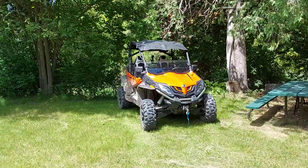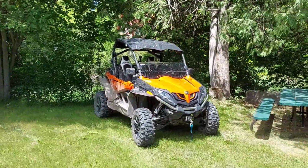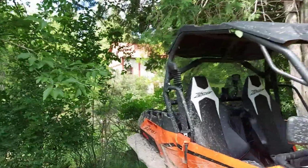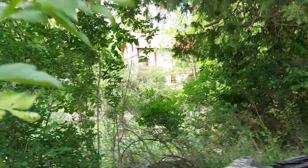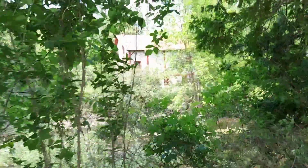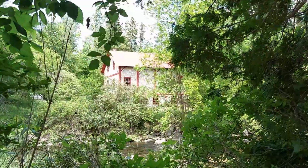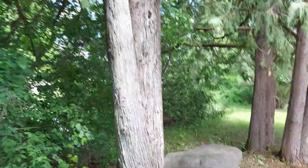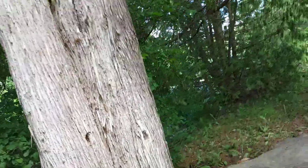So here we are at the conservation area part, and picnic table, nice spot to sit, but the bugs are insane over here today. Be great in the fall. You can see the old building over there, the old mill. There's the water run through. I'll try to show you more over here, what's left behind of the mill.